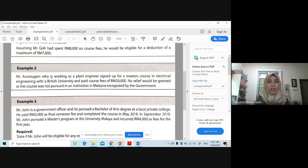And then this one, Mr. Arumugam, master's course with British University. Tak dapat sebab relief tak ada bagi kalau course tu pursuit institution was not recognised by Malaysian government.